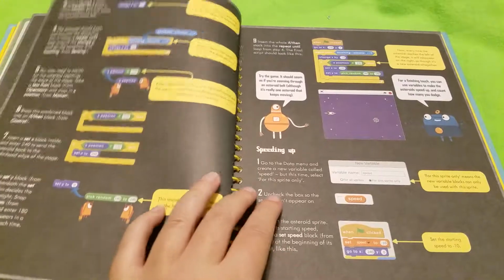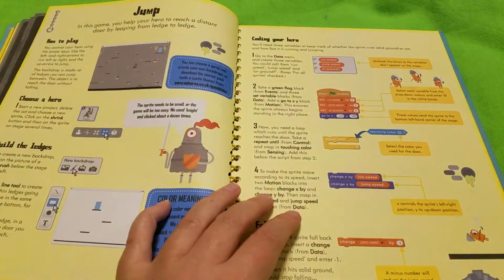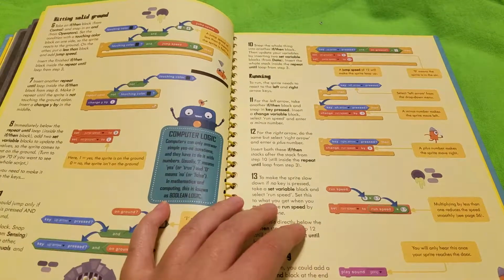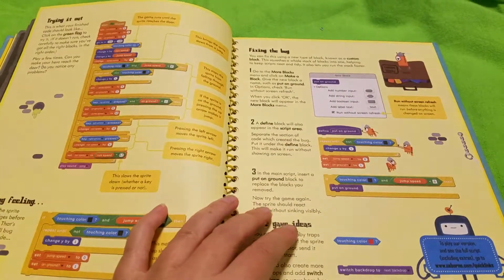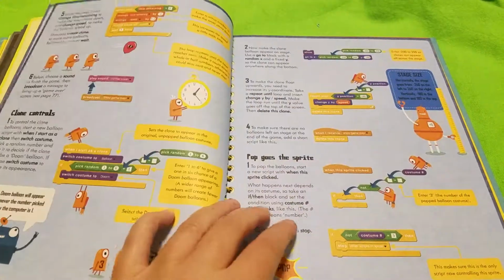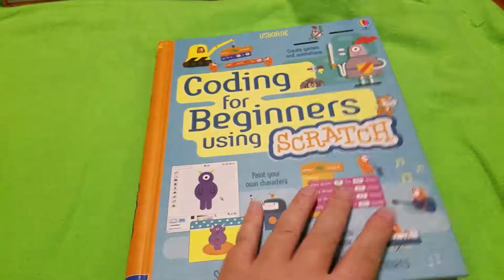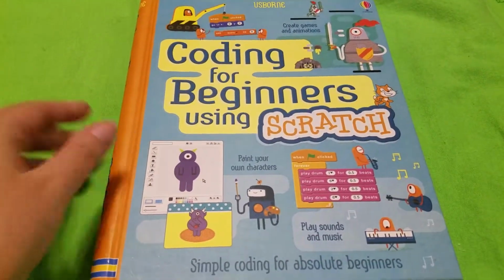And then when they grow up, they can get a job coding and make more money than we could ever imagine, right? Isn't that where everything's going? And it just goes on and on and on. Pop, balloon pop. Okay, and so on. So that is Coding for Beginners Using Scratch.